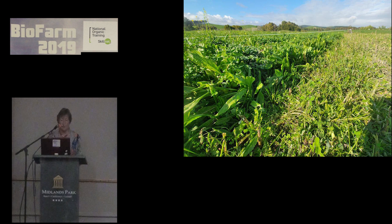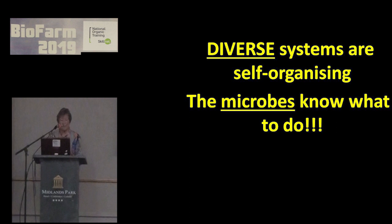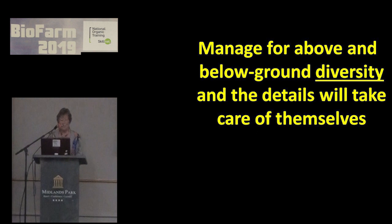Scientific studies published in international peer-reviewed journals have shown that plant diversity improves animal nutrition, growth rates, milk production, conception rates, reduces dependence on vets, which isn't in the scientific articles, but that's what farmers tell me, and it builds soils. There's plenty of science around that. So these diverse systems are self-organising. The microbes know what to do. We just have to figure out how to manage for above and below ground diversity, and the details will take care of themselves.